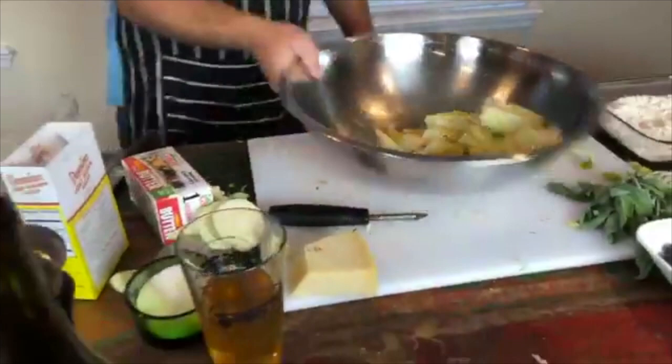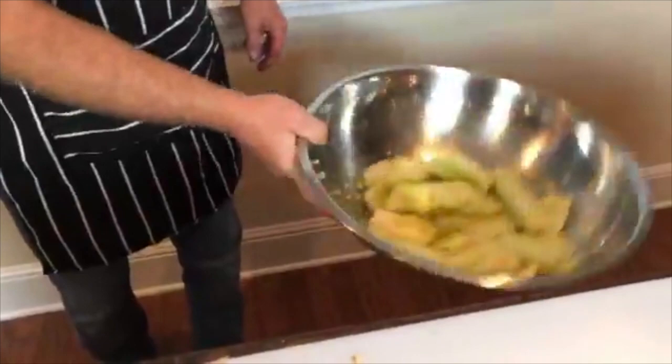So we're going to toss this fennel. Way to go, Dirty Jim. Look at that action. Right onto our cookie sheet.